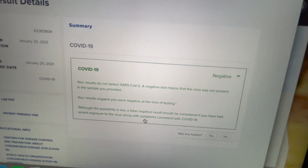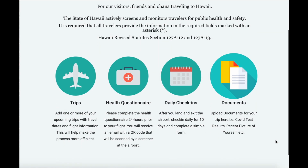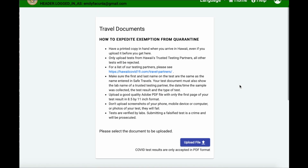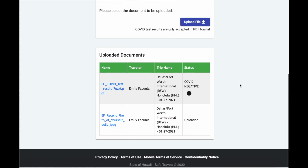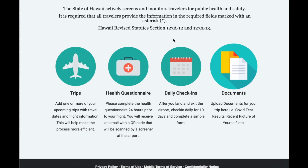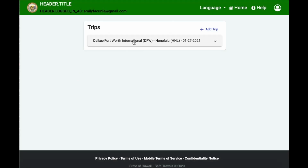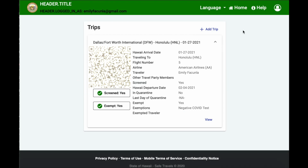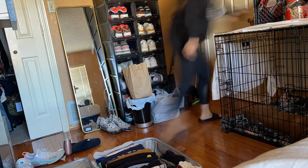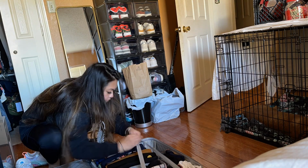Once we received our negative results, we each created an account with Hawaii's Travel Hawaii website where they ask for travel and lodging information. From there, you can also upload your negative results into your profile along with a recent picture. 24 hours before your departure, the Travel Hawaii account also requires you to fill out the health questionnaire to submit. Once that's submitted, they will then email you a QR code to be scanned when you land in Hawaii, and you're now ready to board your flight.